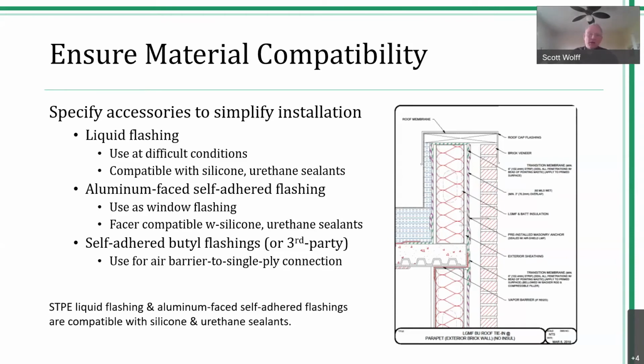So there are options to that, where some manufacturers provide a self-adhering butyl transition membrane. Butyl is basically non-asphalt containing. And so secondarily to that, self-adhering butyl transition membranes are not negatively affected by the high solvent containing primer adhesives that are used to secure single ply roofing membranes.